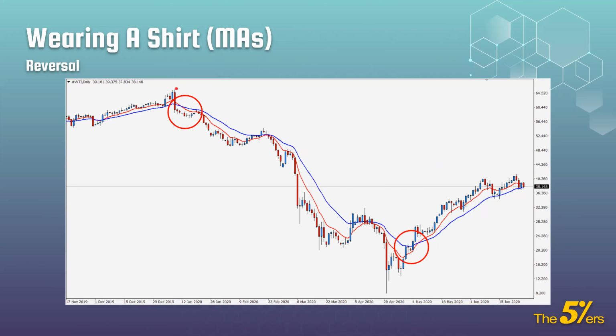One, when the candle crosses both moving averages, and then the moving averages reverse and the price retests the moving averages, and then it sort of turns into the continuation setups we saw earlier, because now the trend has reversed.